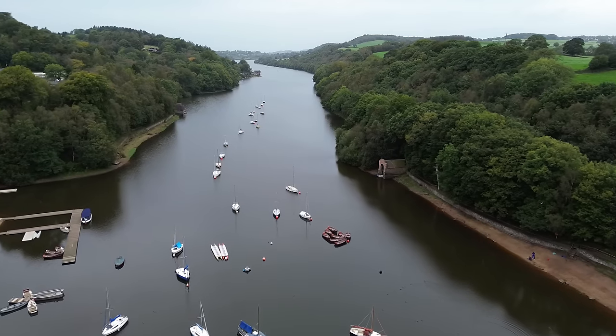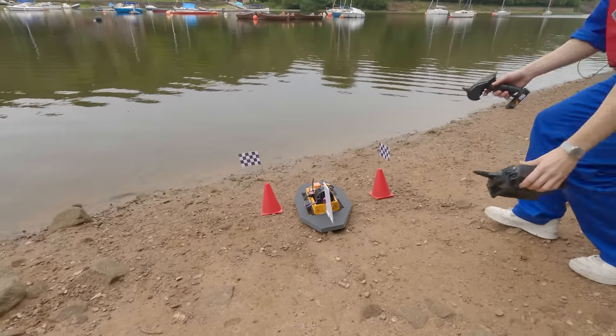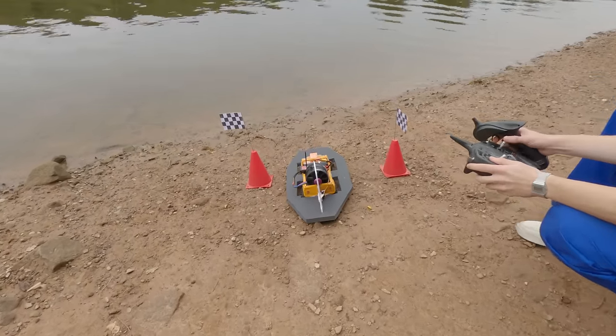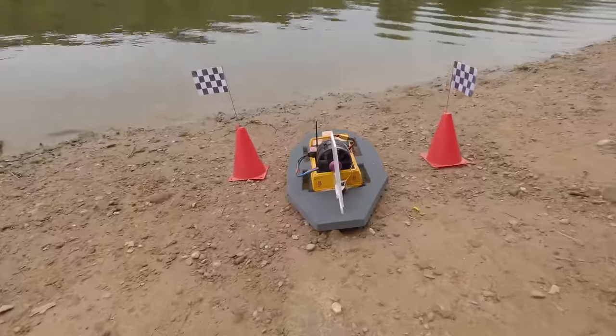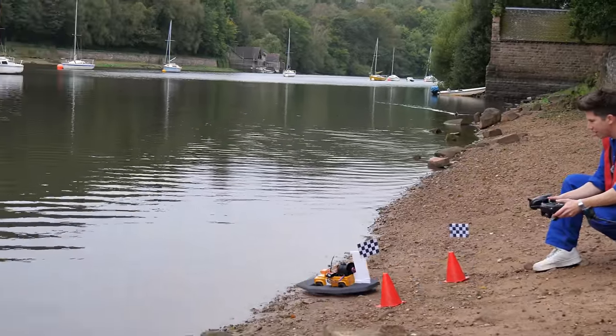Right, now the final race. Okay, are we ready? As the loser of every round so far, I was to go first. Right. Everyone ready? Let's try this. It could all go disastrously wrong in a matter of seconds. Power on. 3, 2, 1. Let's go!